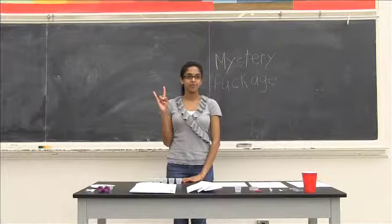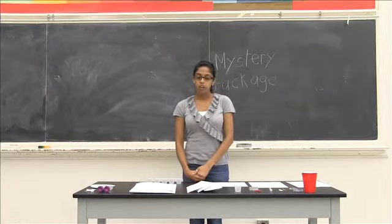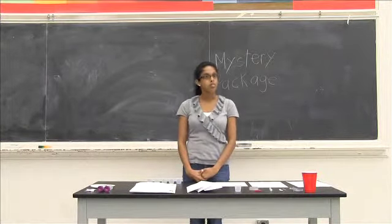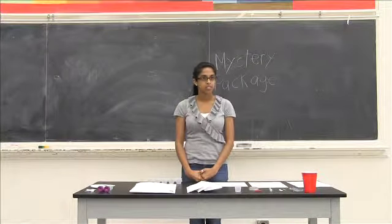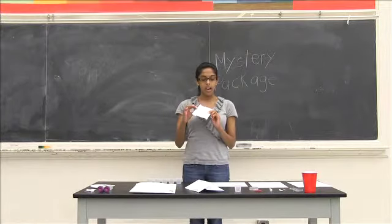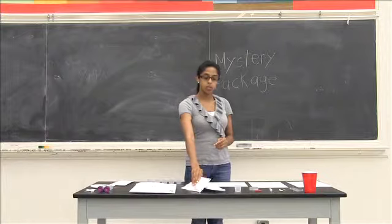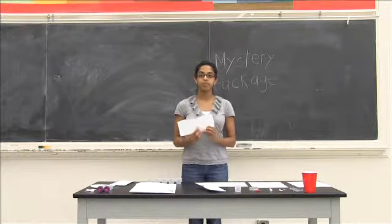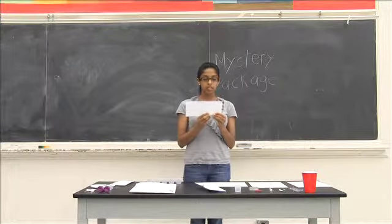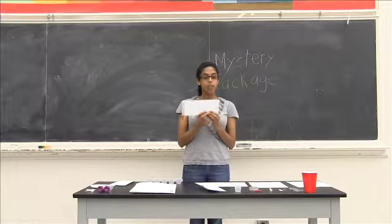So, what did you observe for envelope A? It's like a long pencil type thing. That's great observations because envelope A had a pencil and a pen. What did you observe for envelope B? It's a small spherical object. That's a good observation as well because in envelope B we had 4 different marbles.